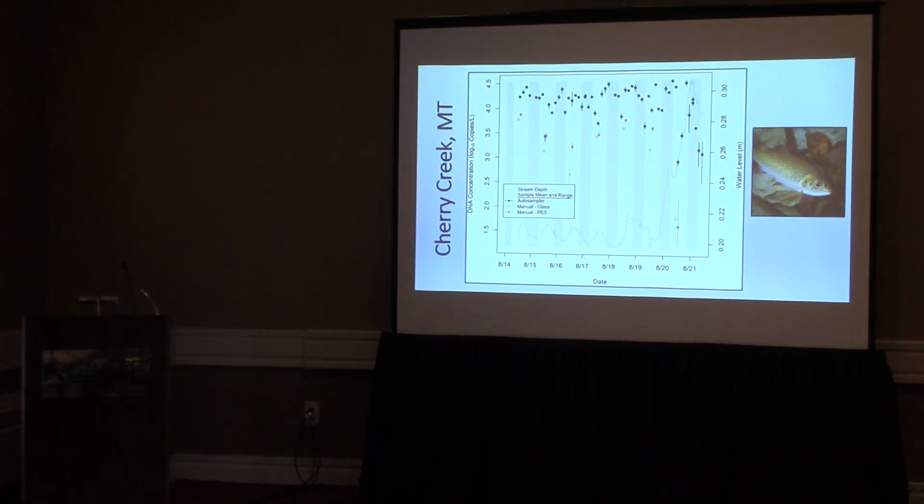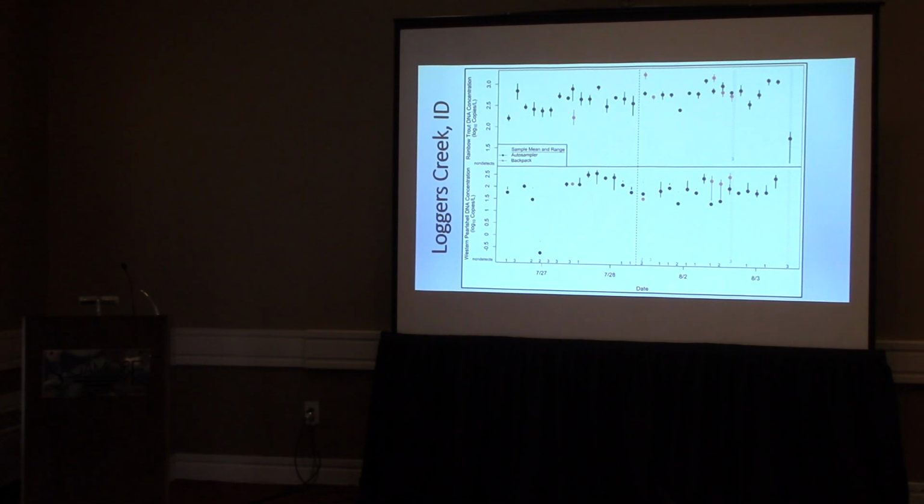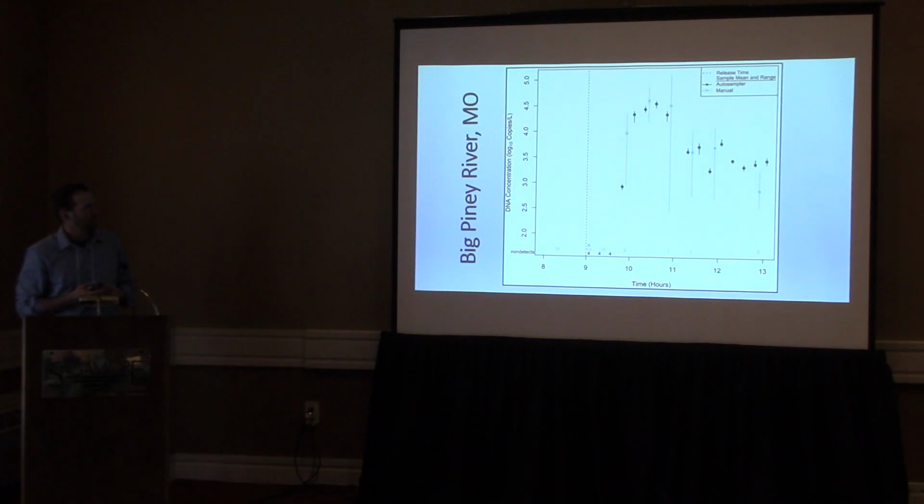Go ahead, Scott. Loggers Creek in Idaho, we were looking for rainbow trout on the top, and we were looking for a native unionid mussel, western pearl shell, on the bottom. This data set is a little bit more mundane in that we don't see major differences between the manually collected samples and the robotic samples. Go ahead, Scott. Finally, Big Piney River.